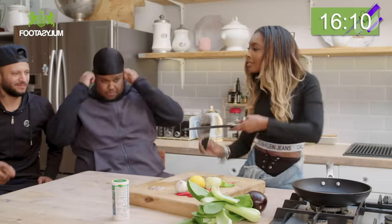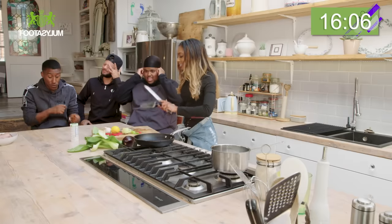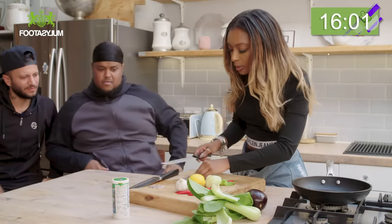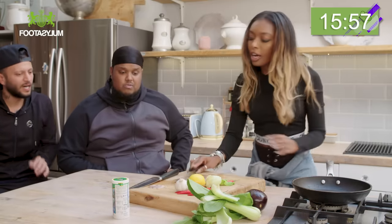Need a hand? Look how swift my wrist movement is. I ain't even got the knife on me. No, on a serious note, I need to hurry up, because I don't actually have all the time. Don't worry, fish takes 17 seconds to cook. I know, but this is stressing me out.